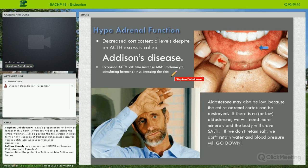So in the Addison's patient, they're not making any cortisone. They have virtually no stress hormone production at the level of the adrenals. As a result, they may also not be making aldosterone because the adrenal cortex may be completely destroyed. If there's no aldosterone, that patient is going to be craving minerals. They will be the person that says, I just can't get enough salt. And if given the choice between sugar and salt, I'm going to eat salt.